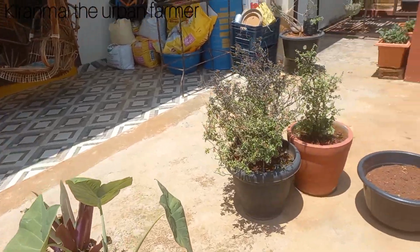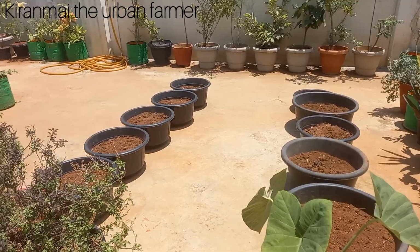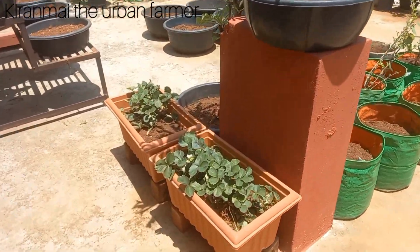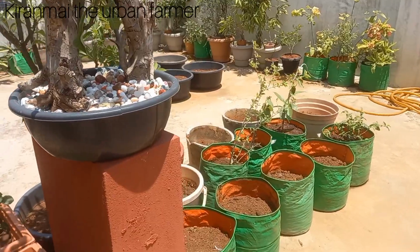When summer started, I removed most of my vegetable plants, and now as the rainy season is around the corner, I'm planning to sow vegetable seeds and start growing vegetables again. So as you can see, many empty tubs here, I'm going to grow lots of vegetables in them.